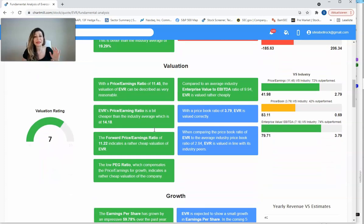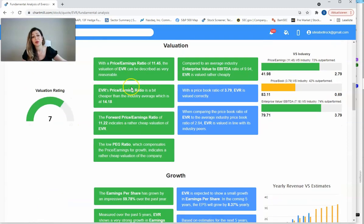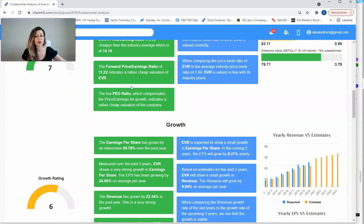Also, something we don't see a lot is that we see here very good valuation and growth. We don't often have growth and valuation which are good at the same time. Most of the time, if you have a lot of growth, the valuation will be bad, and the stocks are overvalued. But in this case, we have a price-earnings ratio of 11.45, which can be described as very reasonable here, and it is a bit cheaper than the industry average. So this is actually a very good-looking valuation, and we have also very good-looking growth.